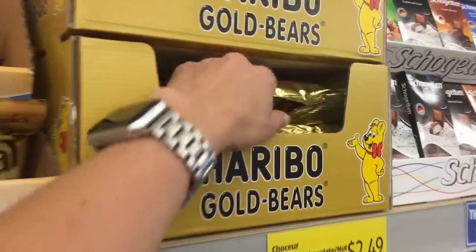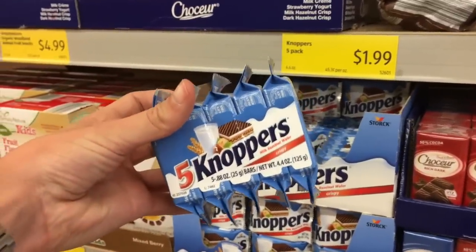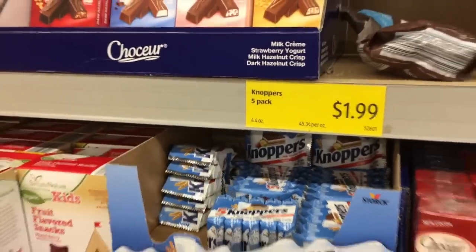Alright guys, behind me is the gummy aisle. Do you see all the gummies? No, you probably don't, because it's just this one little section of Haribo gummy bears. That's it. Not this excessive, huge area of gummies like you would see in a German Aldi. This is it. It's crazy. These are my boyfriend's absolute favorite. Pretty cool that they have them here.